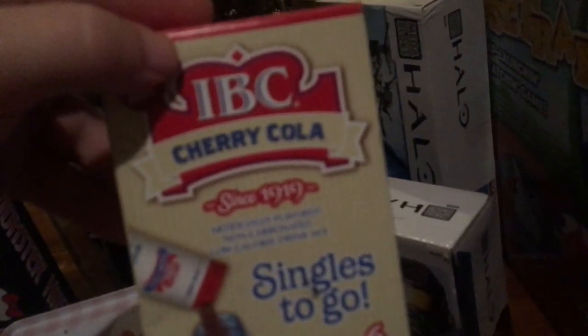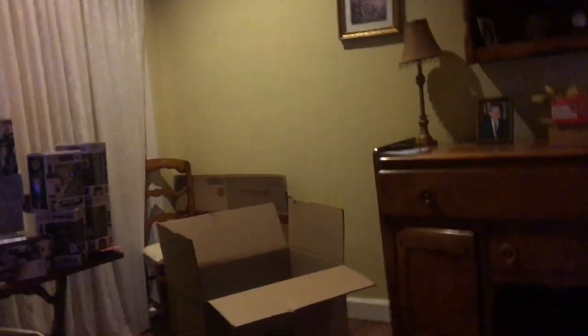So that's good. I got this Jack in the Box Minnie Mouse. Sells really good. And last but not least, I got this IBC Cherry Cola Singles to Go. It costs like 27 cents, and it's going to bring like three to the table. So, yep. That pretty much does it on this video, guys. Now I got to just send it all in to Amazon, put as much as I can in that big box, and do what I can on the other box.